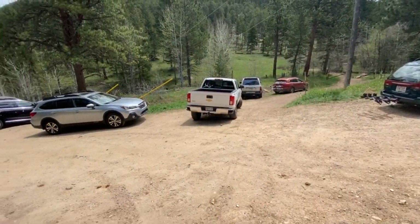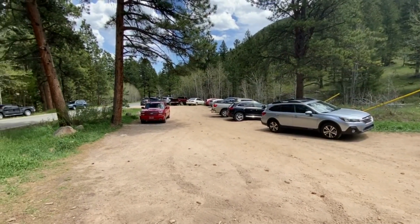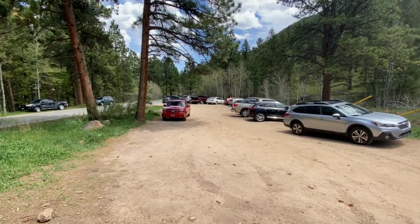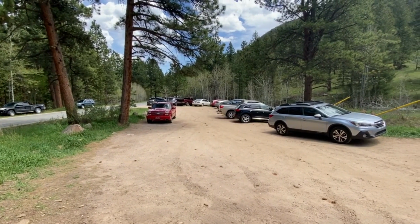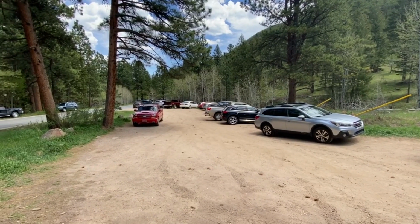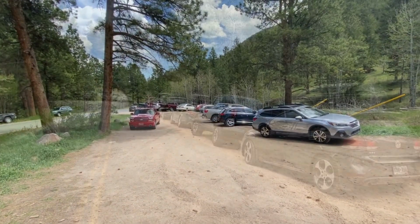This is the trailhead to Button Rock Mountain Loop. You can see it's very small, very crowded. Somebody's actually parked right behind me. There's no facilities here. Like I said before, this is not a trail that I would recommend. There's so many other better trails in Colorado.